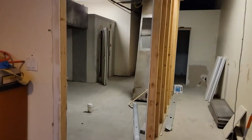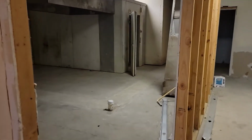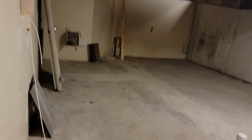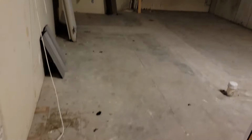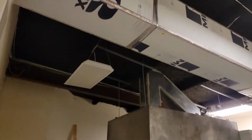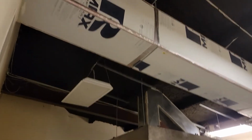Now this is gonna be the kitchen, the commercial kitchen. I'm so excited. They already started building the structures for the vent hood and the walk-in closet.